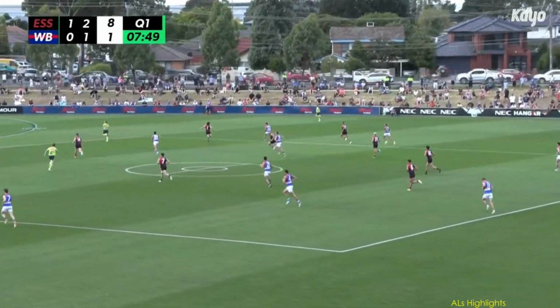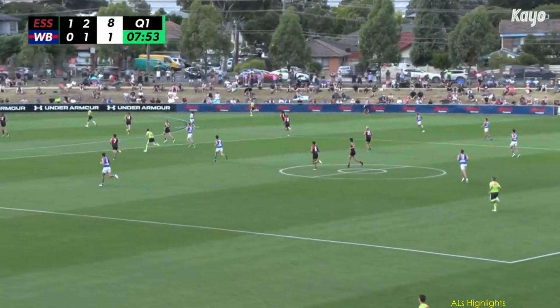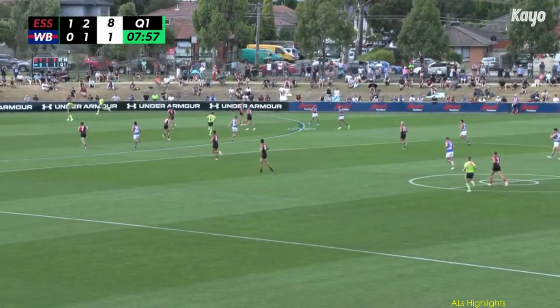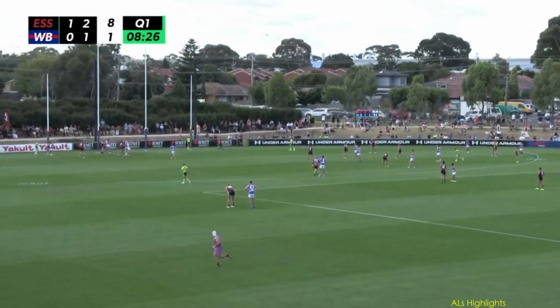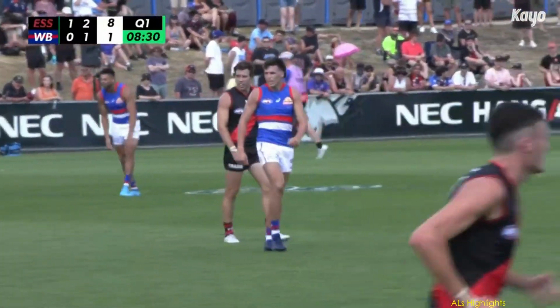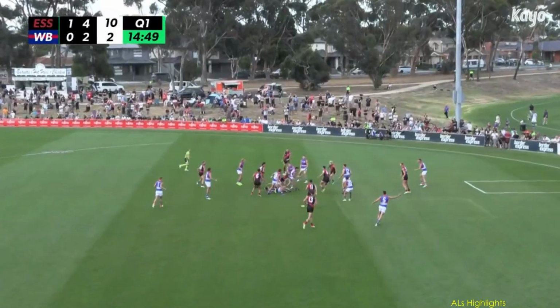And the kick is beautifully weighted to Vandermeer, who has Ugle-Hagen tracking back towards the goal square. Goes shorter than that. It's a good option as well. Johannesson marks just inside the paint. And they've actually done a good job from the half forwards, running hard forward to get on the end of this, Johannesson. Good roost from Johannesson. Had the distance, but didn't have the accuracy. It's a minor score for the Dogs.